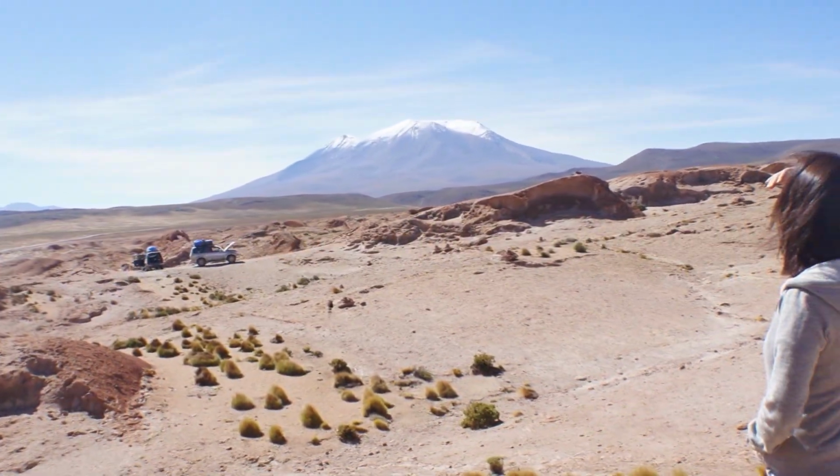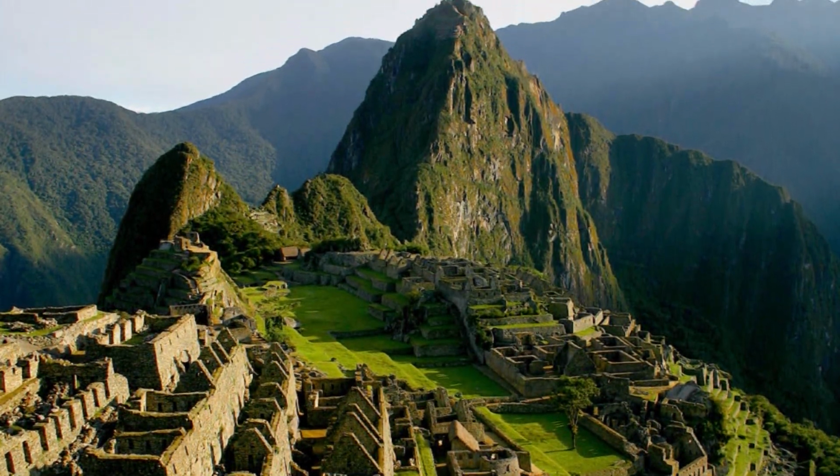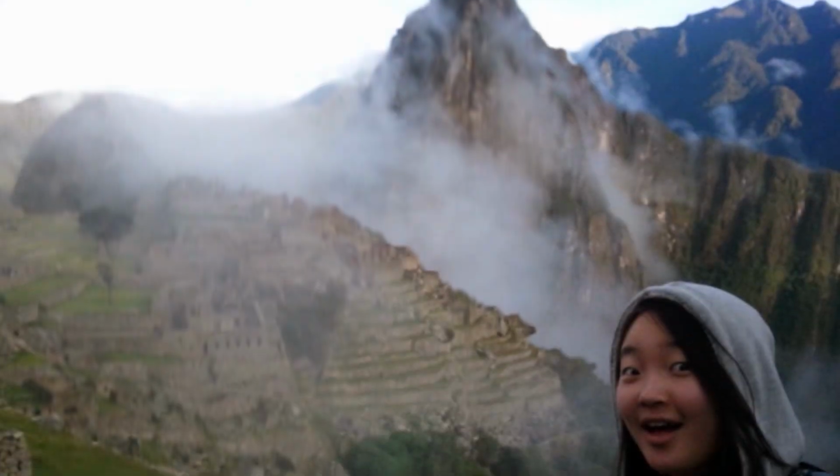But she does have a favorite. The best place is Machu Picchu. Even now, I couldn't believe I was in there. I mean, it was such an amazing place. Yeah, the ancient architecture was amazing.